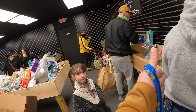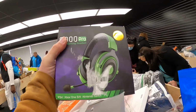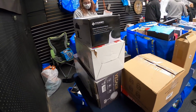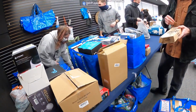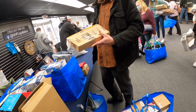Just kind of taking a look at everything. There's so much stuff to sort through here. Got the headsets. So here's kind of us looking through the pile. I think we just finished up sorting through everything. And on the first pass here, we end up grabbing, I believe it's about 58 items at $6 a piece.